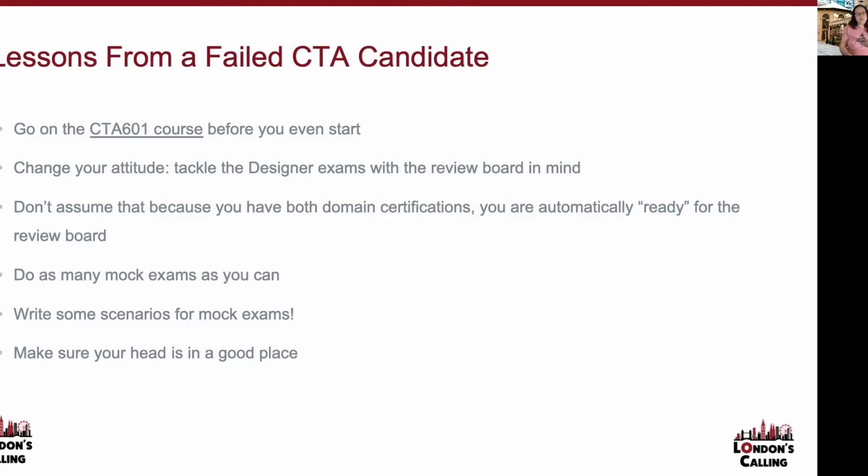Even better, if you can arrange your certifications around your practical experience, maybe go through the experience of working with large data volumes and then do your data architecture certification. That will contextualize and really crystallize that knowledge in your head, ready for the review board.